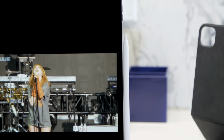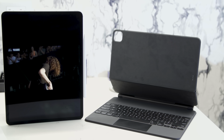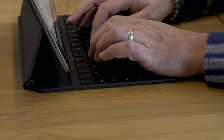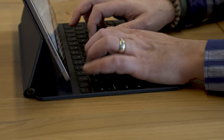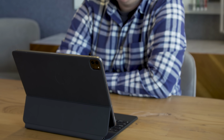From an accessory standpoint, the iPad Pro uses the same 2nd generation Apple Pencil and Magic Keyboard that have been available since 2018 and 2020 respectively. The Magic Keyboard still provides the best typing experience you can find on an iPad, though the whole package is pretty heavy. And again, it's also crazy expensive.